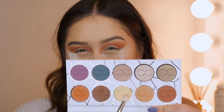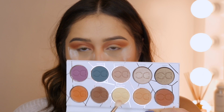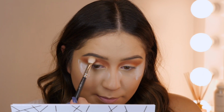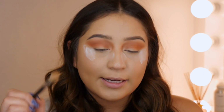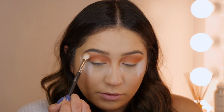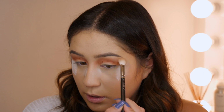Grabbing just a tiny bit of vanilla cream, just a little tad, so I can blend out that brow bone. My goal isn't to lighten it, it's just to make it a little bit more feathered out so it's not so harsh.